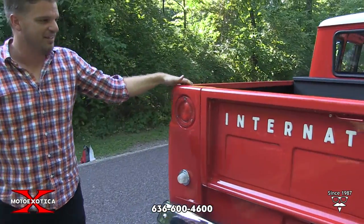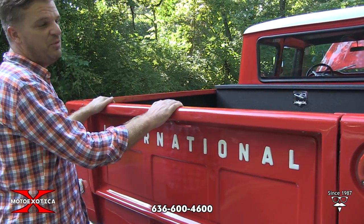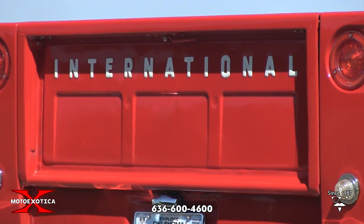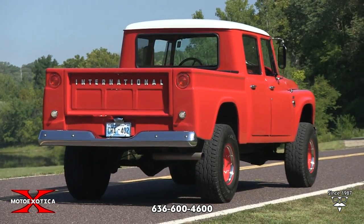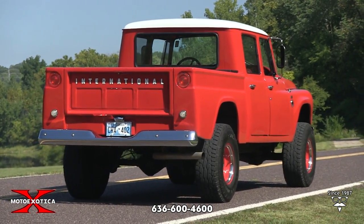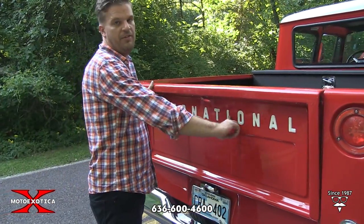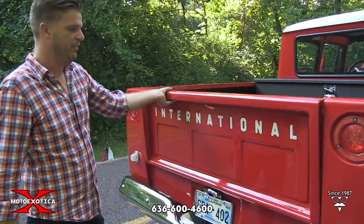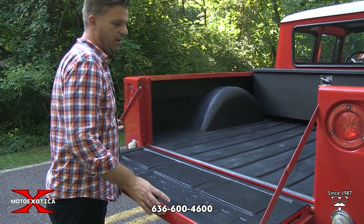Now, rounding the back is the famous International tailgate. Why is it famous? Because you know it's famous if you ever have to replace one. These International tailgates are very hard to find. First of all, they're beautiful. I mean, does Chevy or Ford have a tailgate like this? No, not at all. Absolutely gorgeous piece of a truck, no doubt about it.